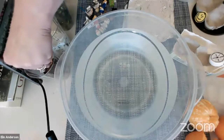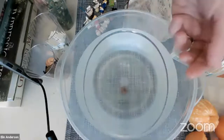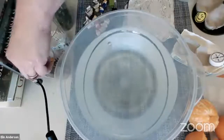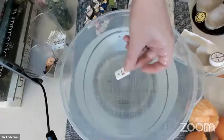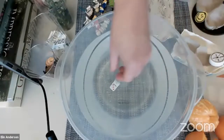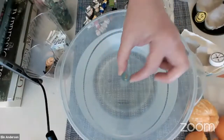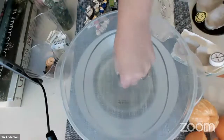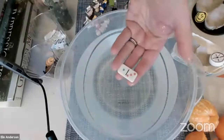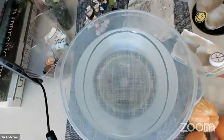Some items that we're going to be testing: I have some pennies, and if I put one in, a penny sinks. Then I have these little dominoes that I think are made out of plastic. Oh, that sinks. I have a marble. If I put that in, that sinks pretty quickly. And interesting shapes too. This is round, the domino is a rectangular shape and the penny is a circular shape. I wonder if that'll make any difference.